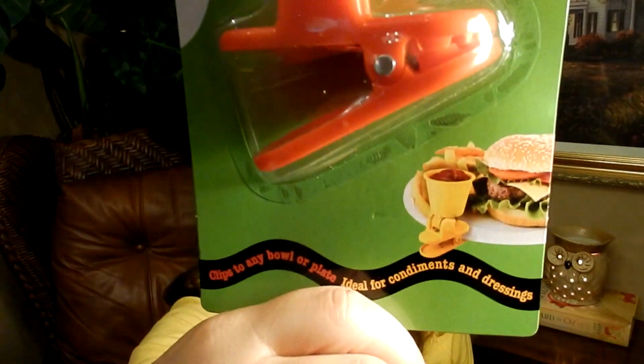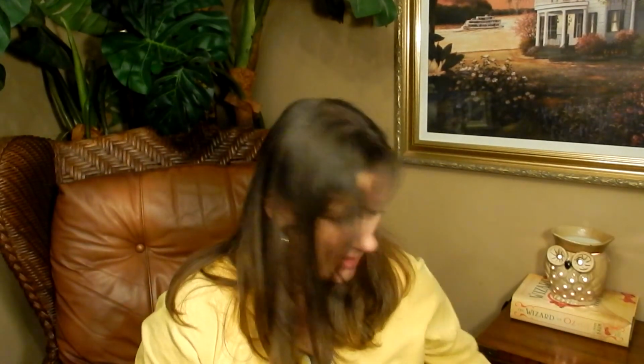I wish I had more, but here's another look, you can kind of see where it clips onto the plate. Like I said, $2.49 at Tuesday Morning. I don't know where else you would find it. I've never seen it before, but really, I really like that.